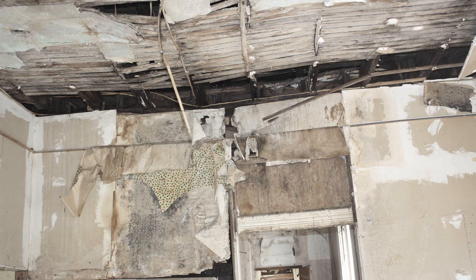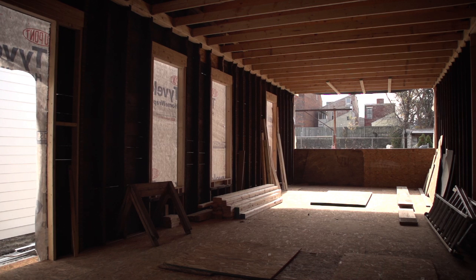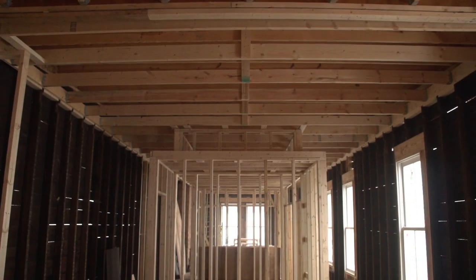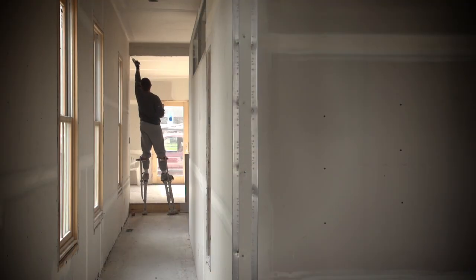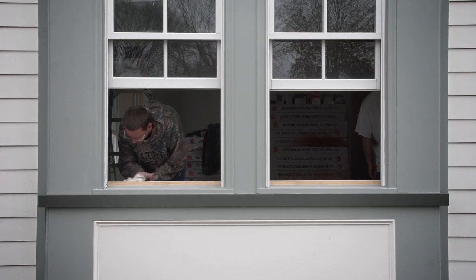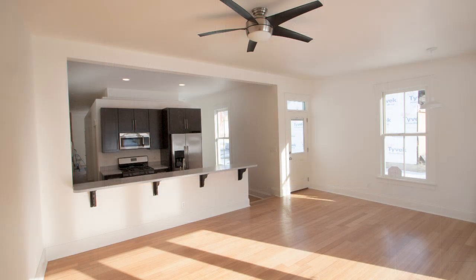Because these houses had been neglected for so long and were in such bad condition when we started, we had to rebuild almost entirely from the inside out. It's an old 120-year-old house, but it is as energy efficient as a modern new construction. The whole house is basically new while following historic preservation guidelines.